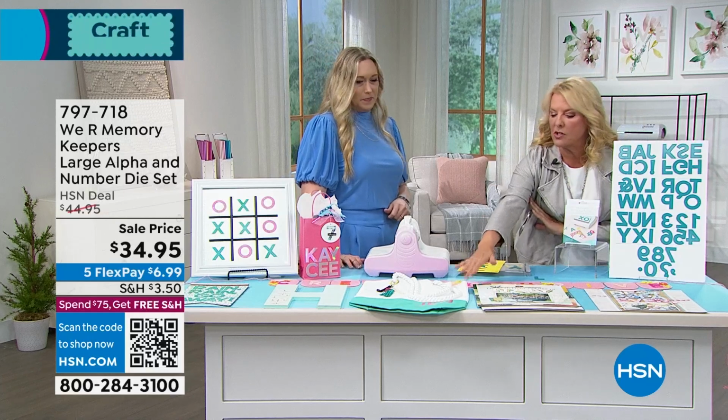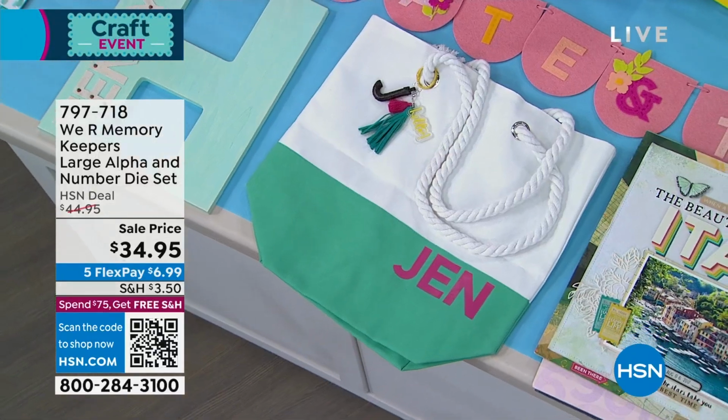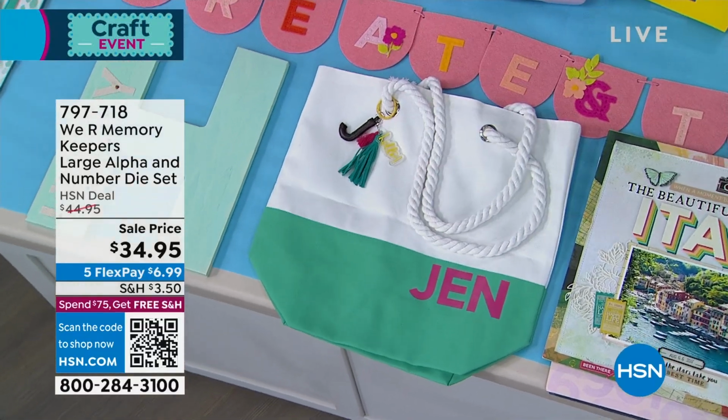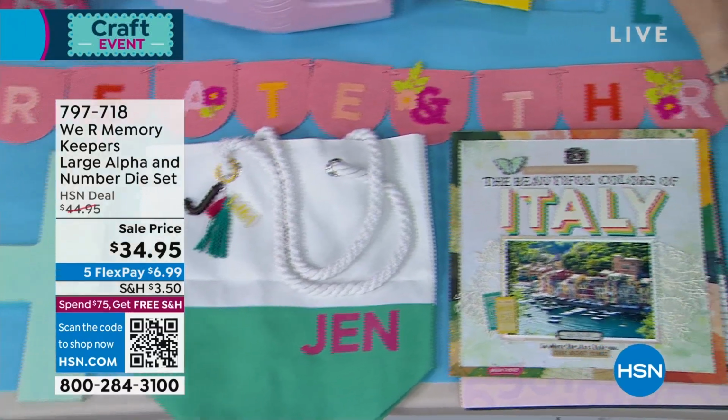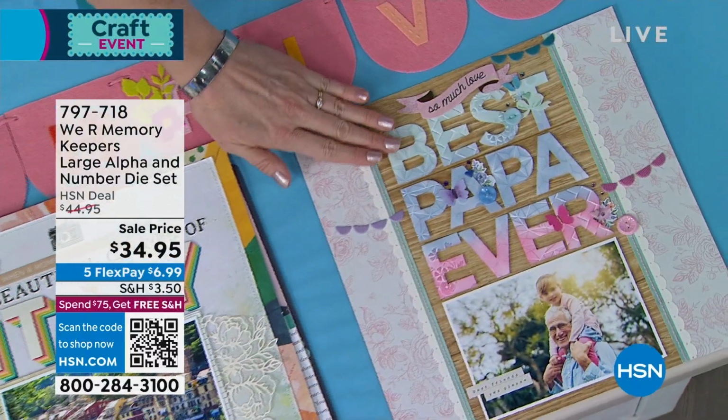For example, this little tote is so cute. Yeah, so you've got iron-on. Use these for iron-ons. It's adorable. Yeah, absolutely, great point. I was going to say, on this layout over here, we used cardstock, but we embossed and then we inked. So you can get really creative.